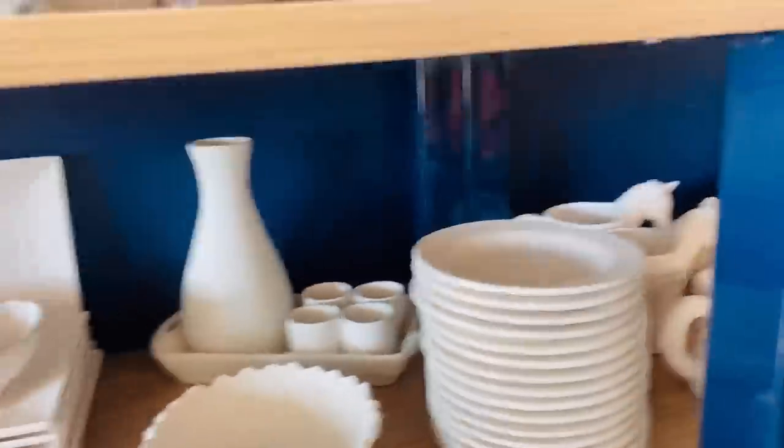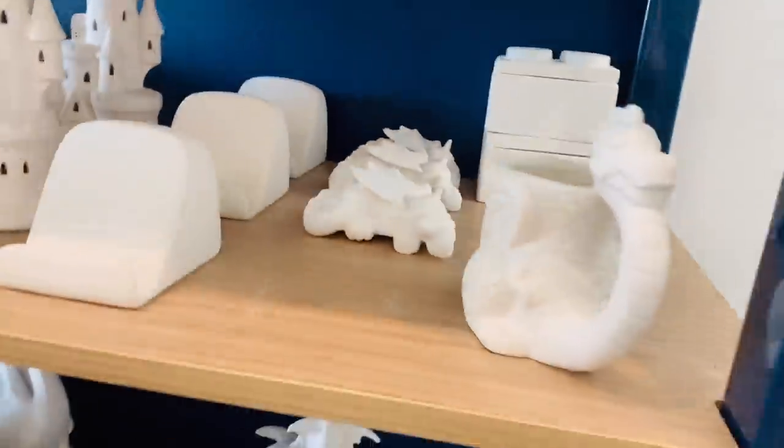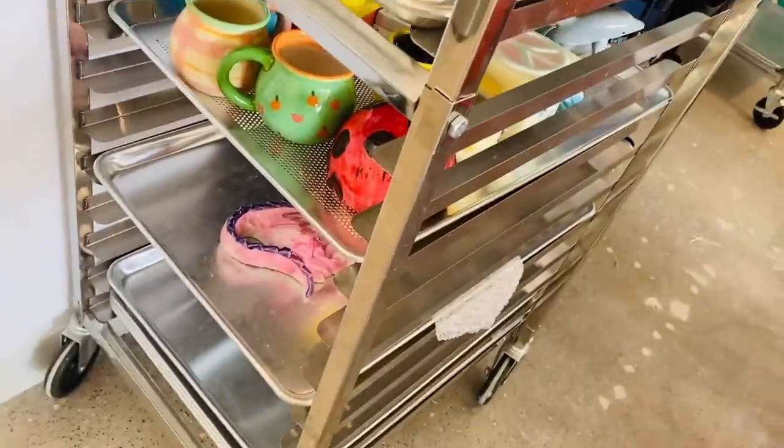We found this little cute pottery place where you could paint things like ceramics, statues, and tea sets. But we didn't stay. We wanted to bring Sasha, so we opted to go to a boutique and come back here another day.